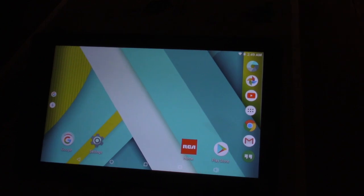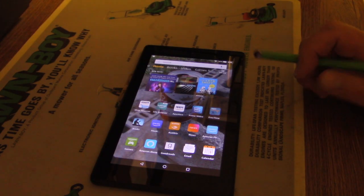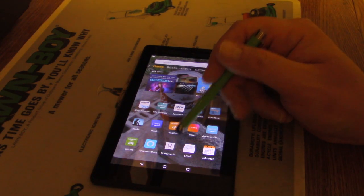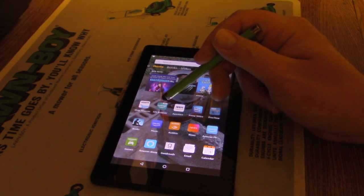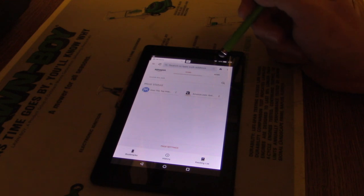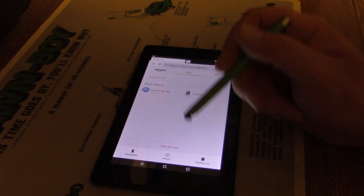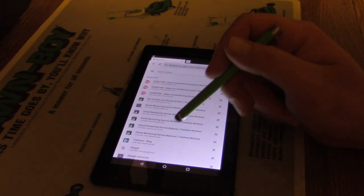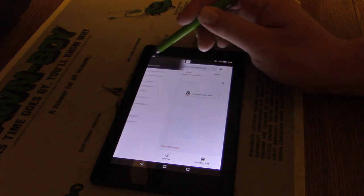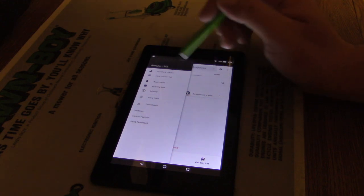Now we'll go on to another item to compare in this video. You're looking at the 9th generation Fire 7 tablet. It's pretty much the same anyway, though the Silk browser icon is different. It gives you news. Click on Amazon. So you can get history, bookmarks, whatever.